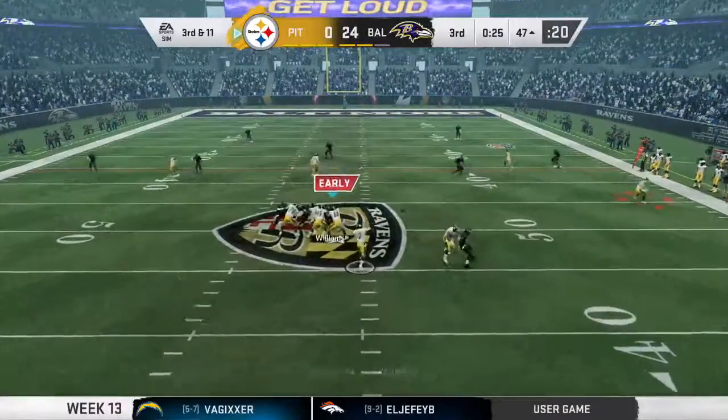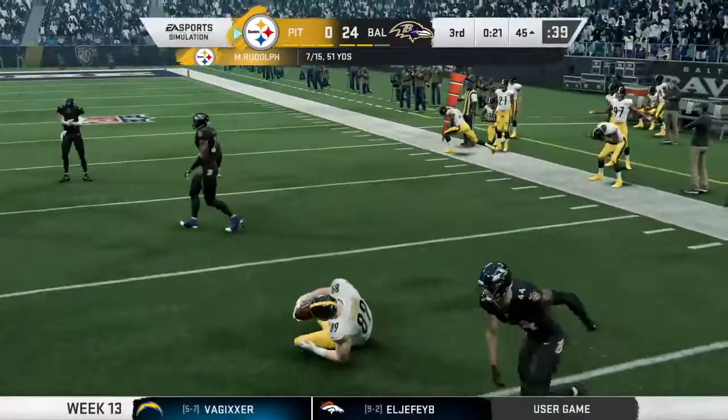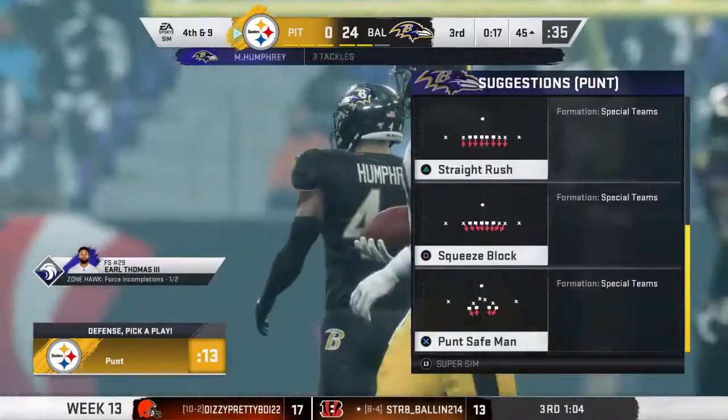From the gun, here's Rudolph. And he's got his man, the tight end, McDonald. And he can only manage to get this to the 45-yard line. Well short of the first. 2 yards is all they'll get on the completion.